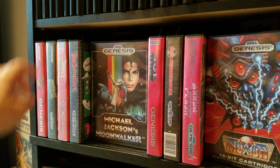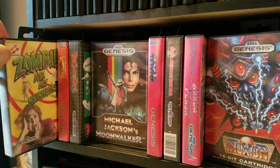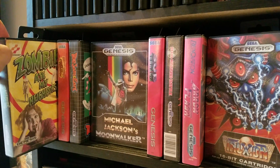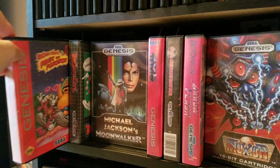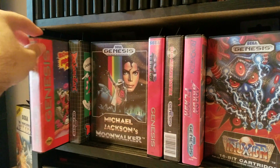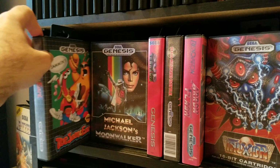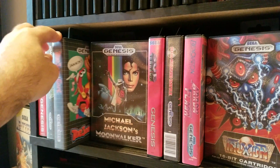Continuing on, we have Contra Hard Corps. Zombies Ate My Neighbors, one of our absolute favorite games of all time. We play this frequently. Great co-op game. Toe Jam and Earl, Panic on Funkotron, and we prefer the first one, but this is still a good game with merits. And then another excellent classic game, Toe Jam and Earl, and I can't wait for the new Toe Jam and Earl that's coming out.